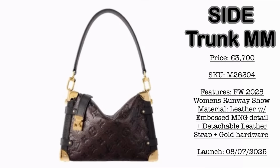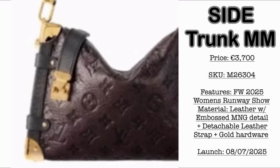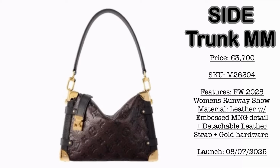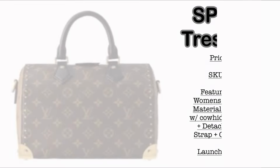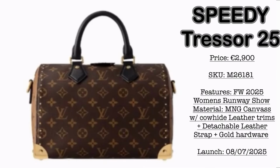And then we have another beautiful bag, the Side Trunk size MM. Price of this one is 3,700 euro. We have SKU here. Material is leather with embossed monogram detail. It would come, of course, with detachable leather strap, detachable crossbody strap. It would come with gold hardware. Launching August 7, 2025.